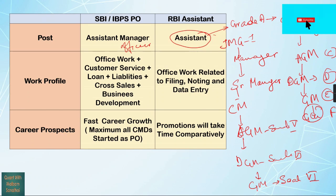So choose wisely. What are you looking for? If you are looking for challenges and rewards, go for bank PO. And if you are looking for more time for you, your family, your hobbies, a relaxed posting, a relaxed working environment, then go for RBI assistant.